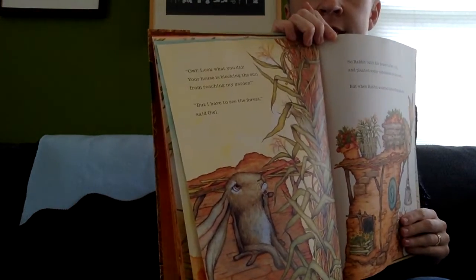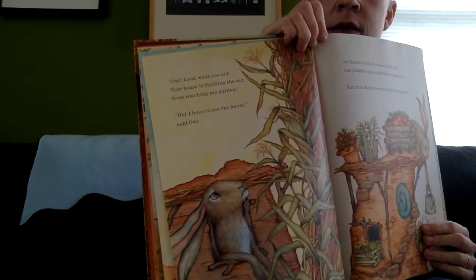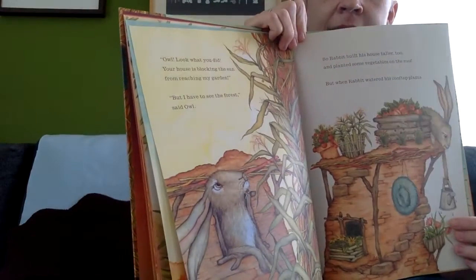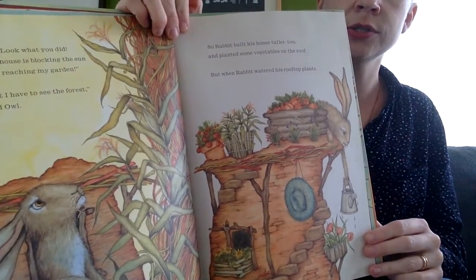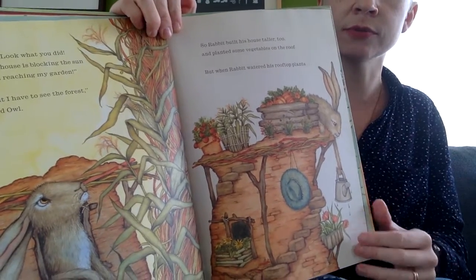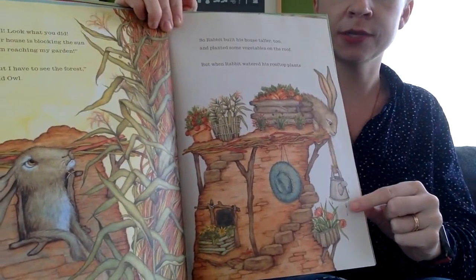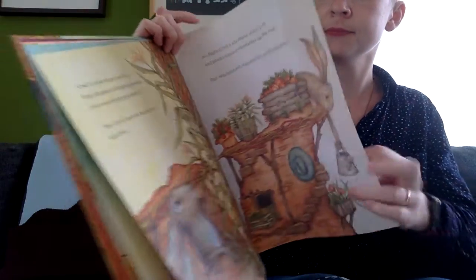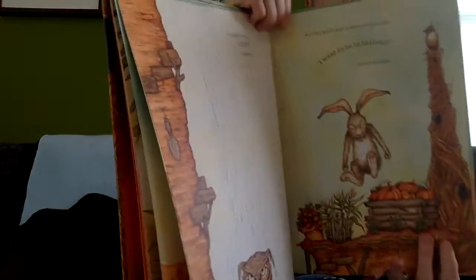"Owl, look what you did! Your house is blocking the sun from reaching my garden." "But I have to see the forest," said Owl. So Rabbit built his house taller too and planted some vegetables on the roof. But when Rabbit watered his rooftop plants, it made Owl very angry.